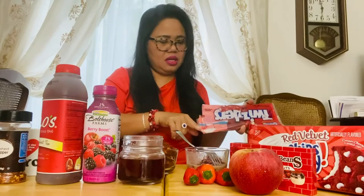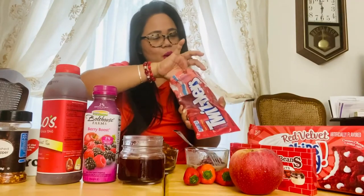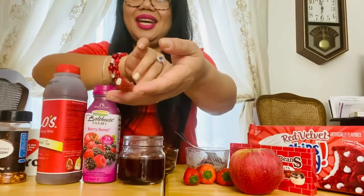I'm excited with these Twizzlers. We'll try our Twizzlers. Get the scissors up here. This must be a new one. This is the first time I've seen one with fillings. Red Twizzler. Look at that, guys, and there's a filling in it. See?